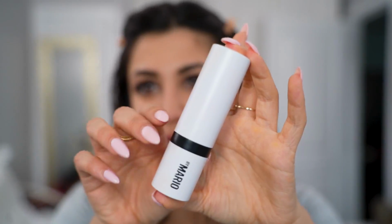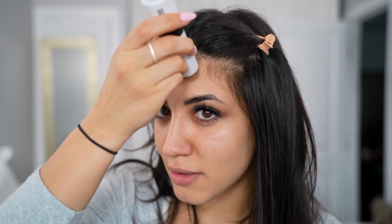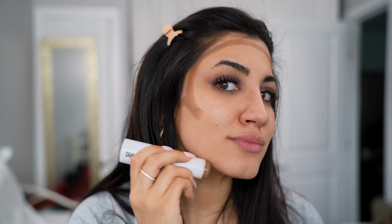So the next thing we're applying is a little bit of contour. I love the one by Makeup by Mario. It's so good. This is in shade medium. So I just like to apply a little on my forehead and to pretty much create a 3. And I like to blend it upward and into my hairline.